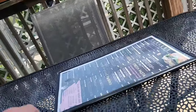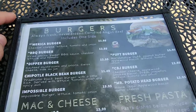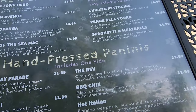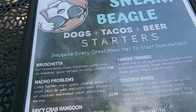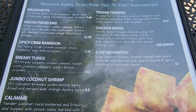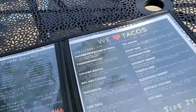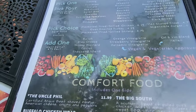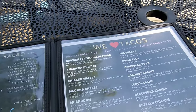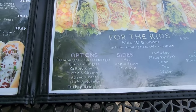All right, so let's see what they have here for the dogs. They got burgers. They've got mac and cheese, hand-pressed paninis. Let's look at the front. Here are the starters. I started from the back. Ooh, nacho problems. Who wants nachos? Yeah, they got crab rangoon. Build your own salad. Comfort food. We love tacos. Side items. Wow, these tacos look good. And for the kids.